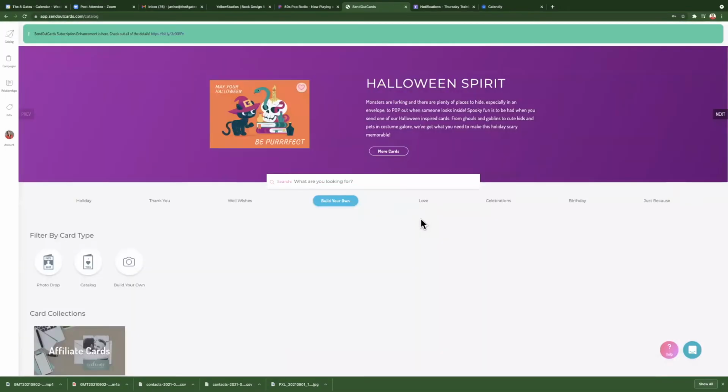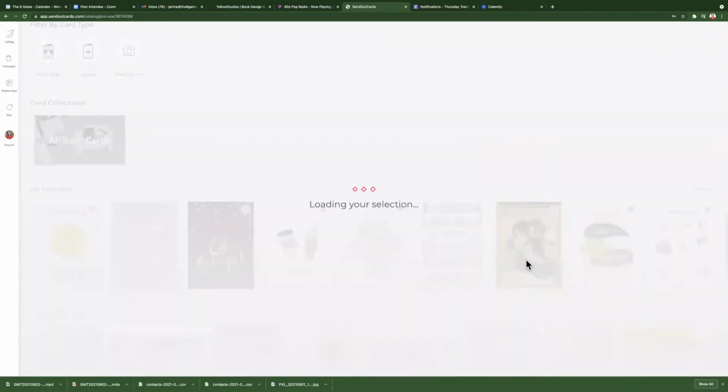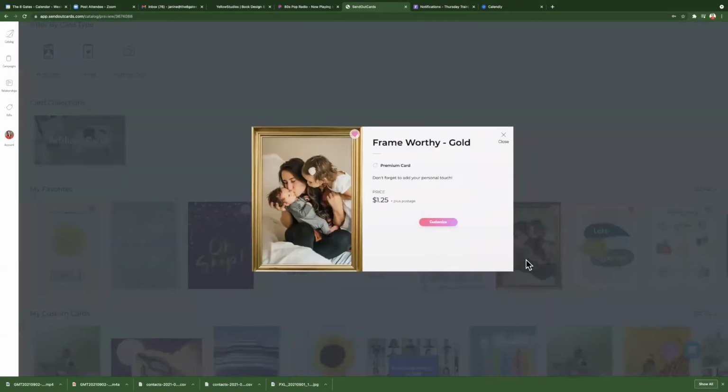And so I'm going to show you right now what Ian's talking about when it comes to that particular card. So let's go back to our card catalog. And like Ian said, he's absolutely right. You cannot break this system. So play around with it, see what you can do. But this is one of my favorite cards, and you can set it up as a flat card where it's frame worthy and gold.